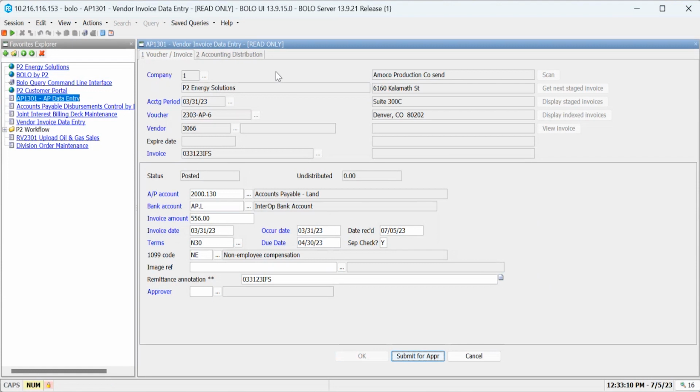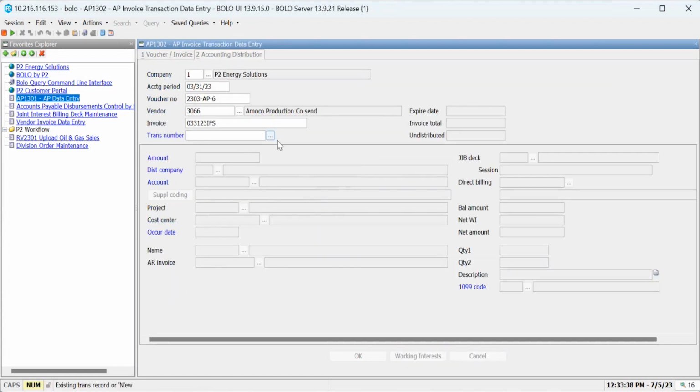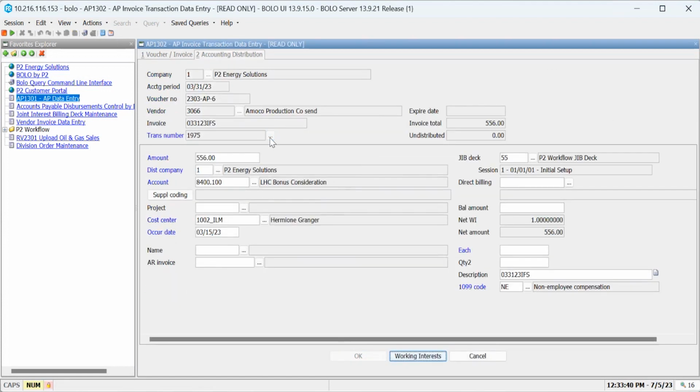So with the pre-validation that occurred within the workflow, we confirmed that the accounting period was open, that it was a valid vendor, that we didn't have a duplicate invoice. The transaction is posted, meaning that I'm accounting for both the payable side that is going to go to my vendor, as well as the receivable side, which will allow me to bill my joint interest billing partners. The DAC that I'm going to bill my partners for is represented here.